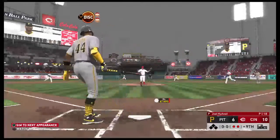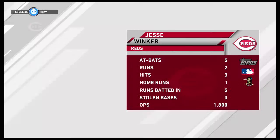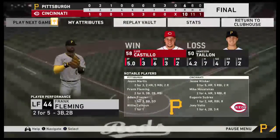Swing and a miss. He struck him out, and that'll do it here as the ball game is over. 10-6, the final score in this game. The Reds used a nice 5th inning to take the lead.